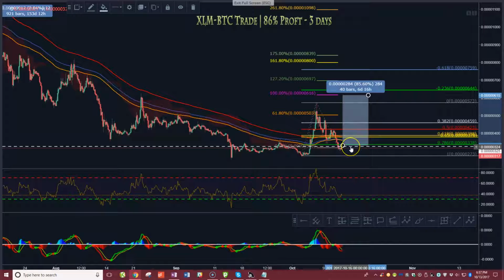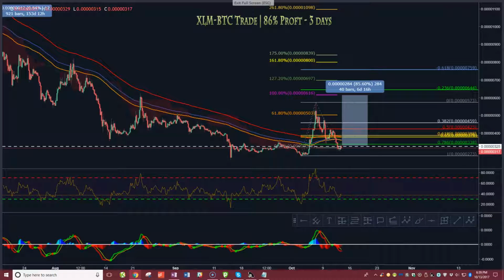So I just bought in right here. Now I'm going to wait a few days or a few weeks. Then I'm going to come back in and give you a follow-up video on what actually happened with this coin. And full disclosure, I set my stop losses right at this line down here. So if it does decide to break down, I will get stopped out right here.